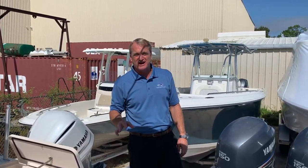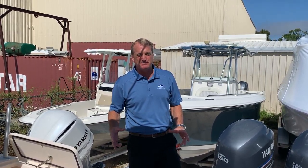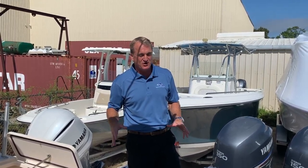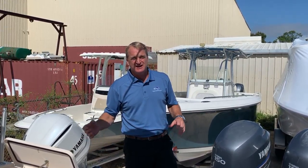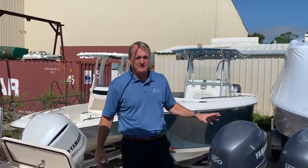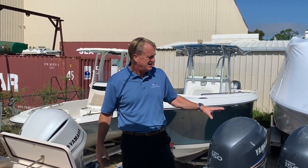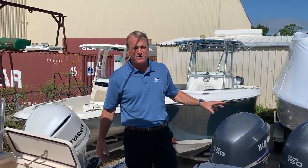This is our trade-in. This is a Grady White 275 Freedom, super popular boat, and this one's really nice. It's in great condition. The upholstery's in great condition. The fiberglass shines. The curtains are nice and clear. This one's powered with twin 150 Yamahas, a little under 400 hours on these motors. They've been fully serviced. This is a turnkey boat, ready to go.